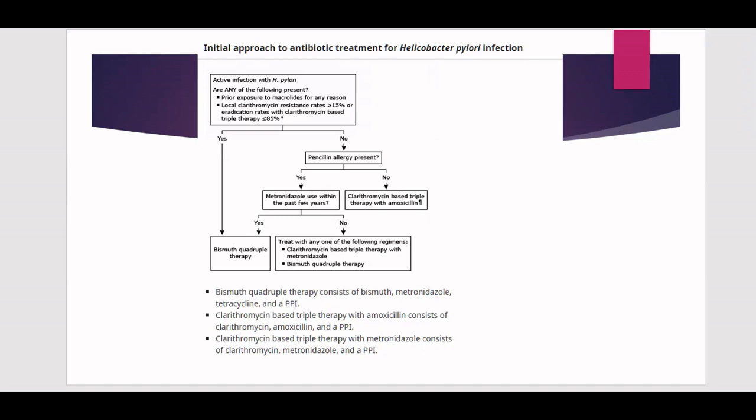Now, let's say the patient does not have a penicillin allergy, then you can simply use the triple therapy, which is clarithromycin, amoxicillin, and PPI. So it's that simple. It's not complicated. If you read through this algorithm, you should be able to determine which therapy to use. Of course, this algorithm does not have the levofloxacin therapy, for example, or the sequential therapy. You can use those ones as well.